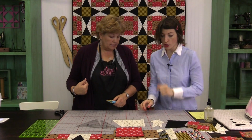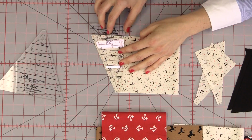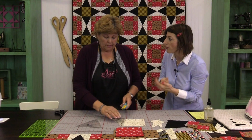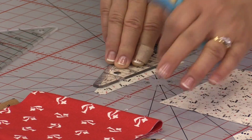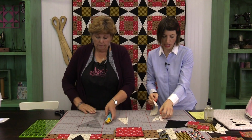One more thing, Jenny. I just want to say there's this little blunted edge on this part, and it's important to get that little blunted edge punched off. You don't have to, but it helps you line it up. So when you cut them like this, you just punch it, do that little thing. There we go. See, it helps you line it up.